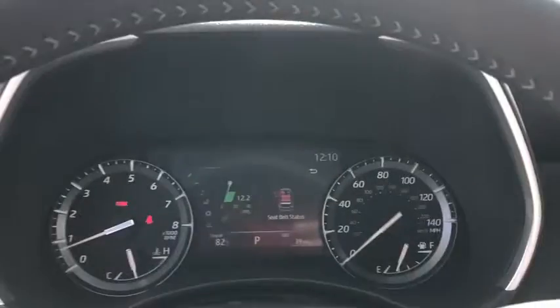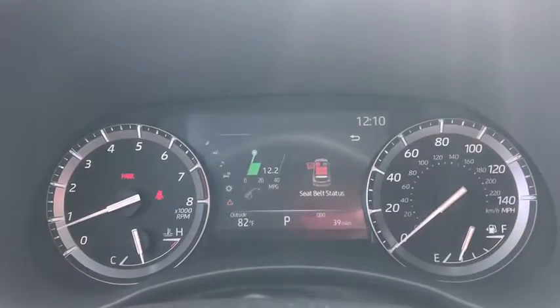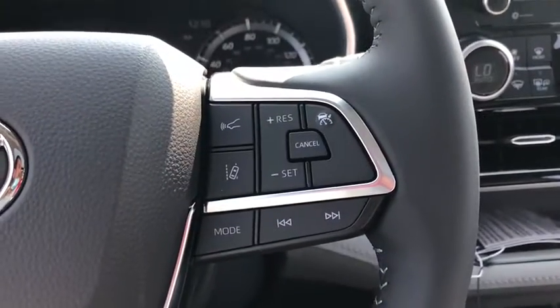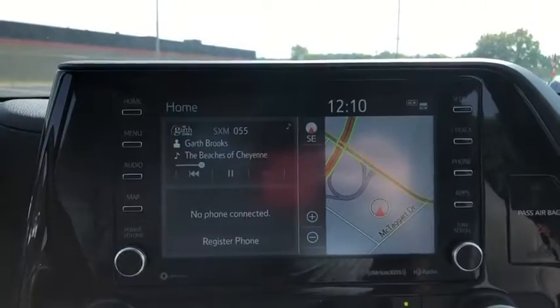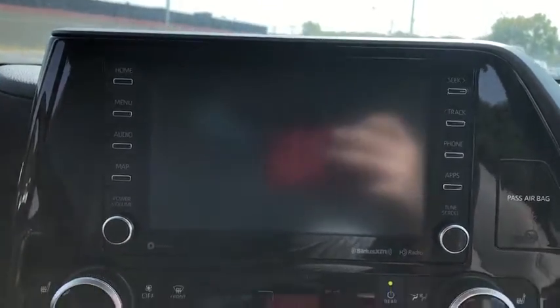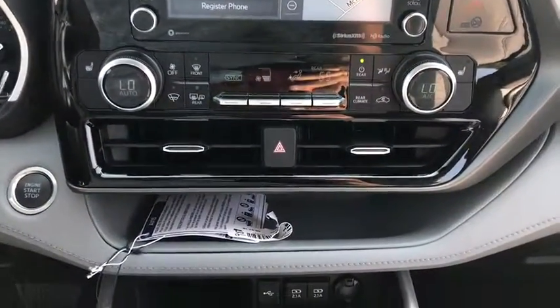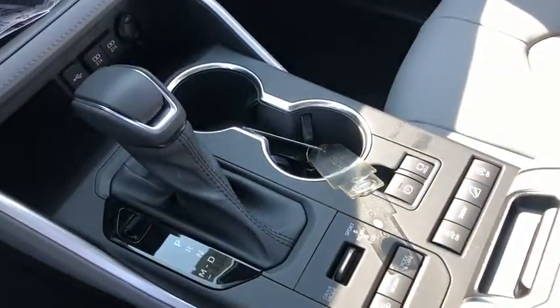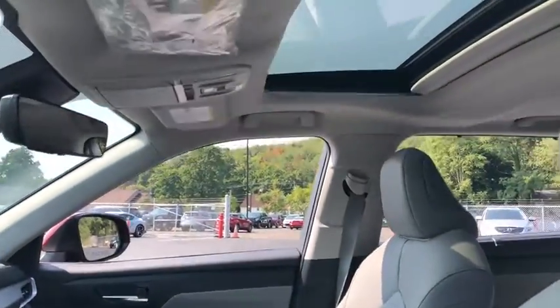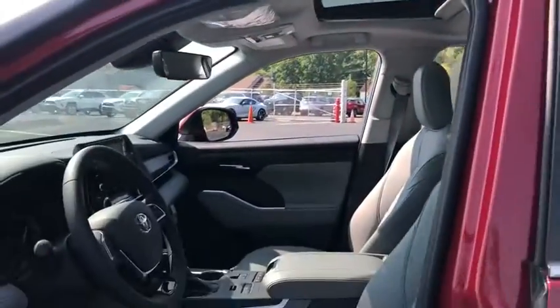Power liftgate, power passenger seat, traction control, dual airbags, power steering, alloy wheels, four-wheel disc brakes, security system, power windows, trip computer, fog lights, heated front seat, electronic stability control, rear window defroster, tachometer, brake assist, panic alarm, power moonroof, remote keyless entry. Drive away with a great deal on this vehicle.